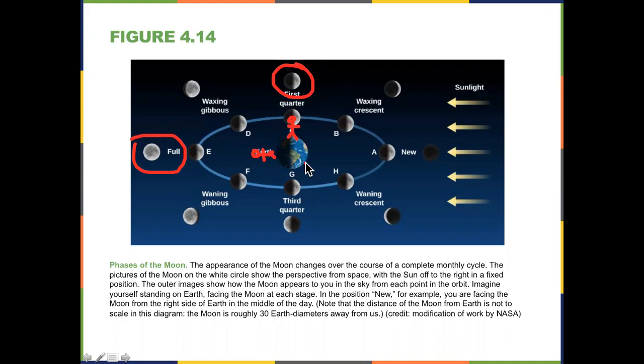If we're standing here, and the moon is over here, we're going to see a crescent. So as the moon moves around us, again, it depends on where we are on the planet as to what we're going to see, but we will see the waxing crescent at some point as we travel around. We travel around in 24 hours. The moon travels around in 28 days, or a little over 27 days along the way.